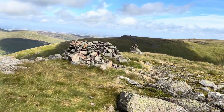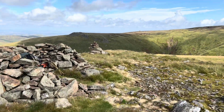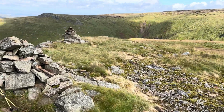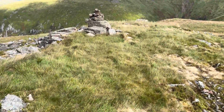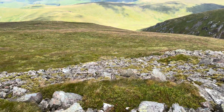I can't afford to strain in case a clot passes from one chamber to the other. It's a bloody nuisance, to be honest. I like my walks, I like my climbs, and to say you can't do it, it's ridiculous. Absolutely ridiculous. Wow, look at this.